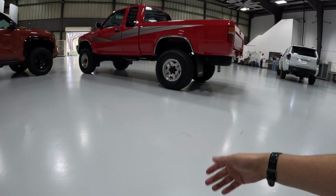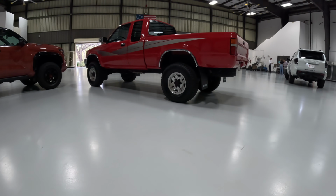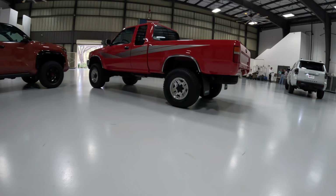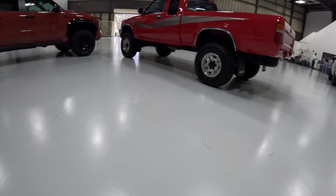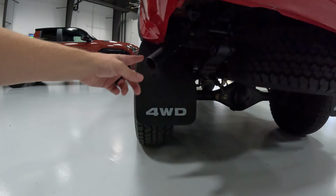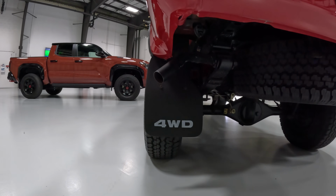And obviously this wasn't the normal one. What was this? The SR5 4x4 extra cab. The SR5 back then might have been a little bit nicer. But I like those vertical windows in the extra cab area. I love the mud flaps. Look at this tiny exhaust. This exhaust pipe is smaller than what's on modern motorcycles. It's absolutely minuscule.